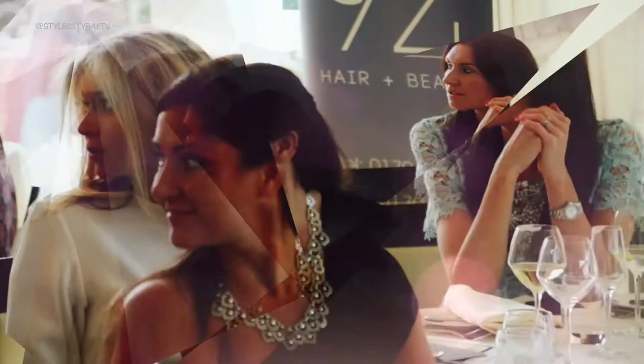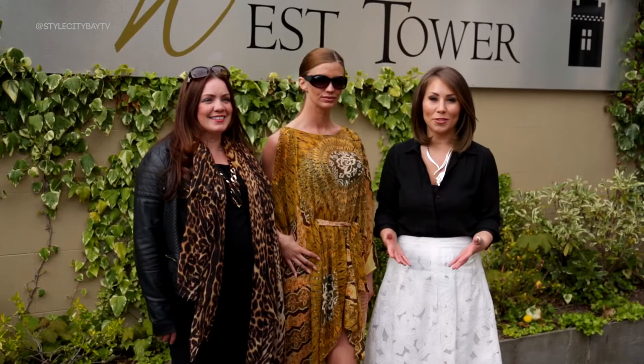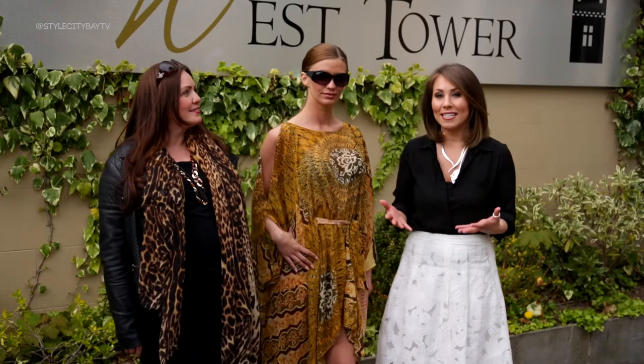So we are at the beautiful West Tower Country House for Ladies Who Lunch, which has been organised by My Liverpool Life. And there are six designers exhibiting today, and I'm joined by one of them, Caroline Oates, and beautiful model Rachel. So Caroline, talk us through this. How do you make pieces like this? Where does your inspiration come from?